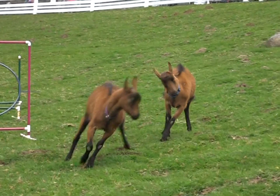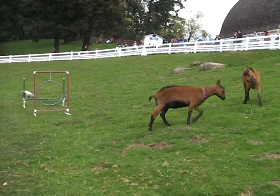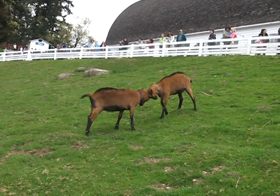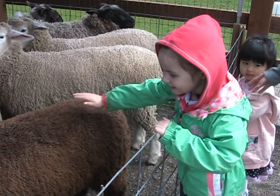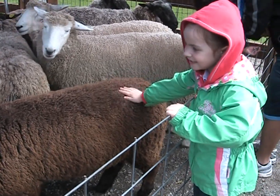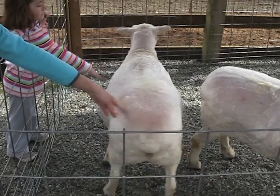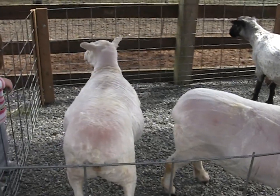Into the barn at night here. It's a beautiful brown sheep. Quickly, Michael, touch it. It's called sheep. I think that one might be pregnant.